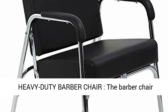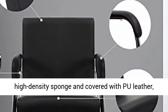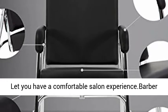Heavy duty barber chair. The barber chair is made of a heavy duty frame, padded with high density sponge and covered with PU leather. The salon chair is ergonomically designed. You can lean against the back of the barber chair and have a comfortable salon experience.